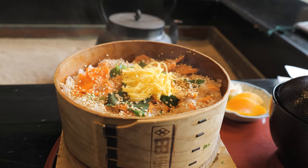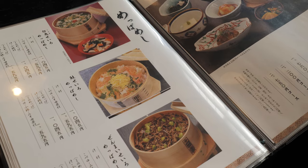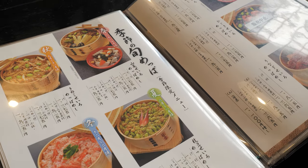This style of food is called Wappameshi. Wappa is the round wooden container that woodsmen used as a lunchbox when they went to work. The menu is all in Japanese, but if you don't mind not knowing the exact ingredients, there's a lot of pictures to help you order.